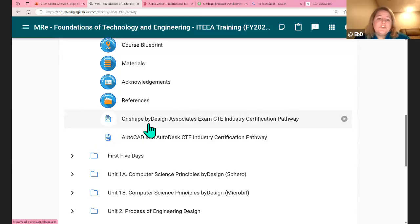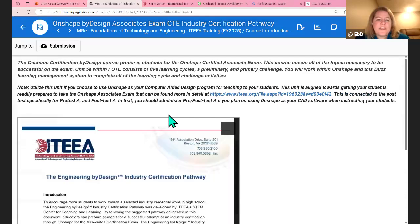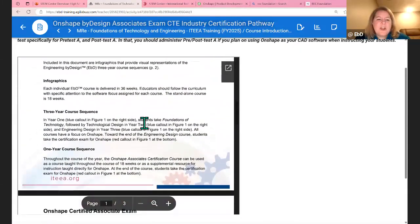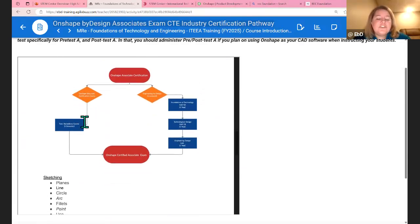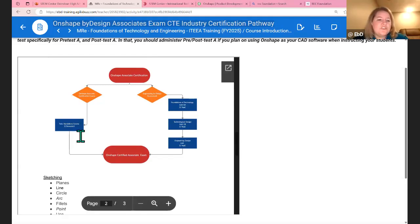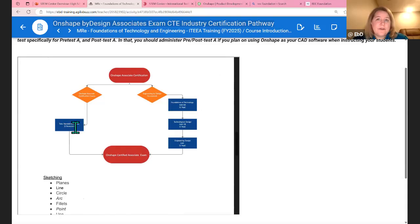This course also allows you to begin the Onshape by Design Associate's exam pathway, or we also have the opportunity to do our Autodesk or AutoCAD certification pathway. And what this means is that in our curriculum, see if I can make this file work. Yes, we have embedded a 3-year course cycle as well as a 1-year course cycle with Onshape and or with Autodesk. If you choose to teach the Onshape course, it's an 18-week long course, so it could be just one semester standalone course duration for you. And you could probably even condense it down a little bit shorter, depending on if you need more time or not. 18 weeks is about a semester if you think about it.